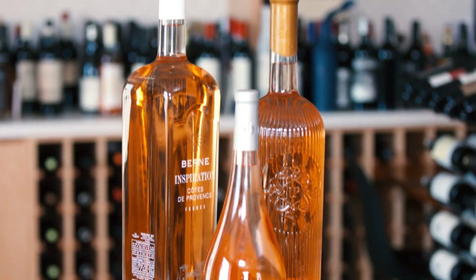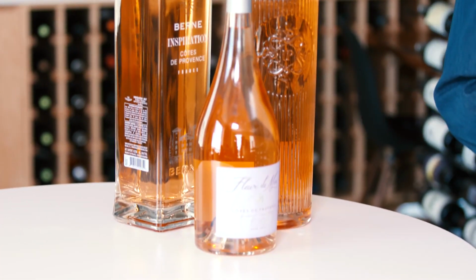So people tend to think of rosé as this inexpensive, sort of cheap and cheerful, drink it by the beach, whatever wine. But at the same time, there's a growing market for high-end rosé of various kinds. First, you've got the giant bottle. People love big bottles of rosé. It's great for parties. People are excited by them.